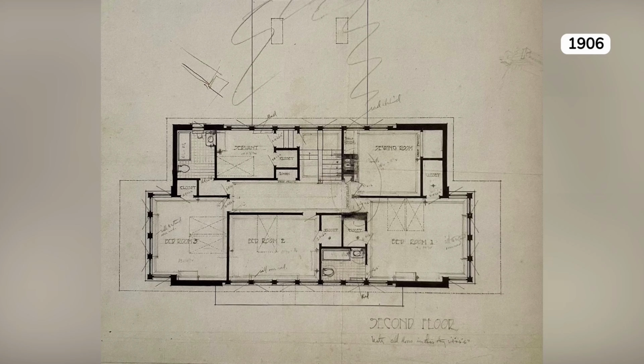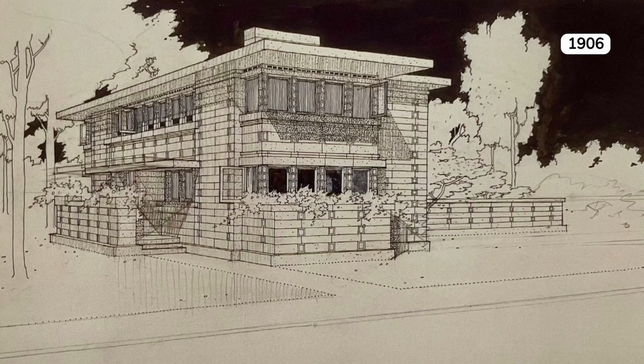This architectural plan effectively combines functionality with a distinct style, reflecting a careful consideration of form and space in residential design. Harry E. Brown House, Geneseo, Illinois.